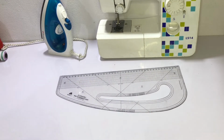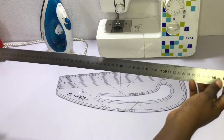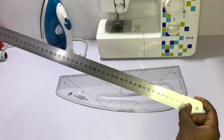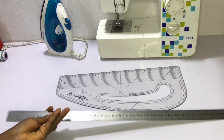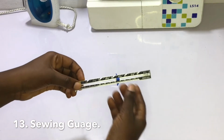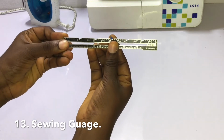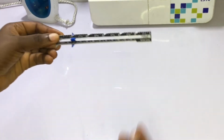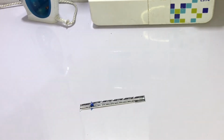However, if you prefer a more traditional ruler, this steel ruler I have here is also a good buy. It has markings up until 24 inches and 60 centimeters. Next up is this really small tool called a sewing gauge, and this is very important when you start adding on allowances or when you start making patterns.